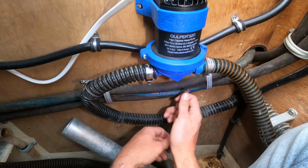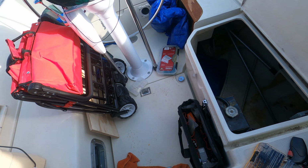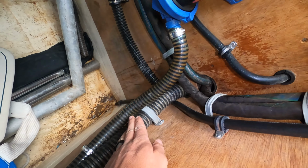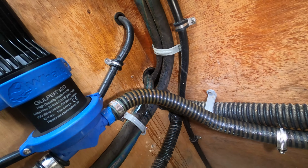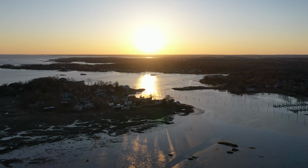Okay, well, everything's installed, so let's pump some water in the bilge and see if it works. Okay. Making a noise, that's good. Oh God. I don't know what's going on, but we got leaks in this hose. Maybe the old pump just didn't produce enough pressure for the water to actually leak, and this one produces a lot more pressure. I guess tomorrow I'll have to buy some new hose and replace the hose.